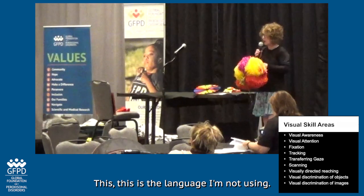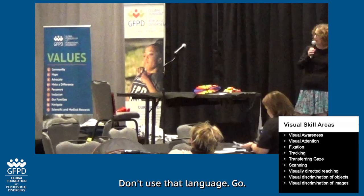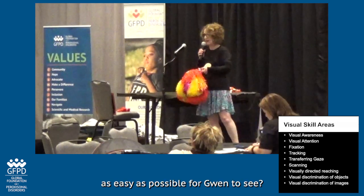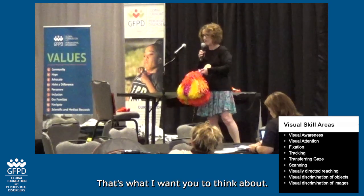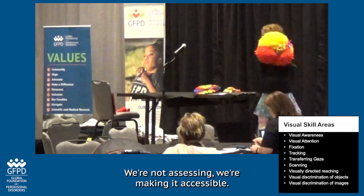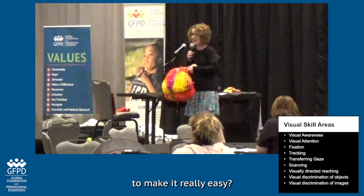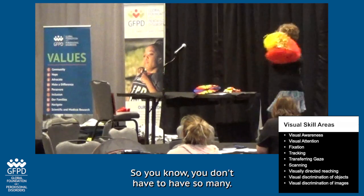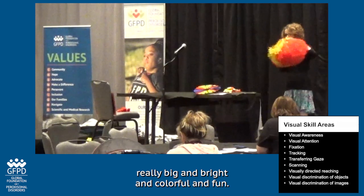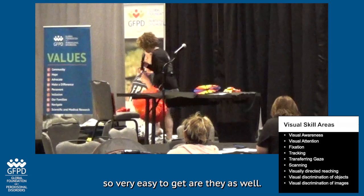This is the language I'm not using: oh, let's put it here and see if Gwen can see. Don't use that language. Instead ask, where can we put it to make it as easy as possible for Gwen to see? That's what I want you to think about. It's a completely different thing. If we're assessing, we might do that. But we're not assessing. We're making it accessible. So where do we need to put it to make it really easy? You don't have to have so many, but on the other hand, it's really big and bright and colourful and fun. It's got that nice shiny quality, so it's very easy to get on there as well.